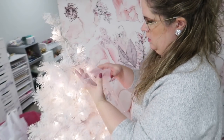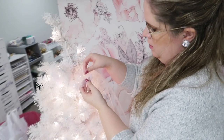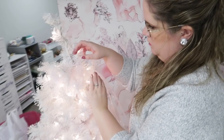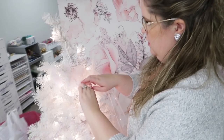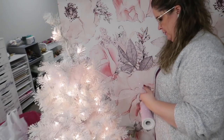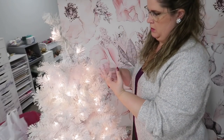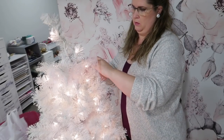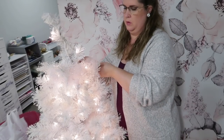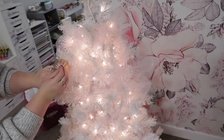So I initially started doing the top of the tree, and honestly, you guys, I wasn't too sure about it because it is very light. It's a super light pink, but the sparkle on it is really nice. So once I had a little bit of it on, I was like, you know what? I think I'm gonna try and put my ornaments down first. I was thinking that I could tuck them into the tree a little bit and then wrap the garland around it because it is see-through. The bulbs would have shone through a little bit.